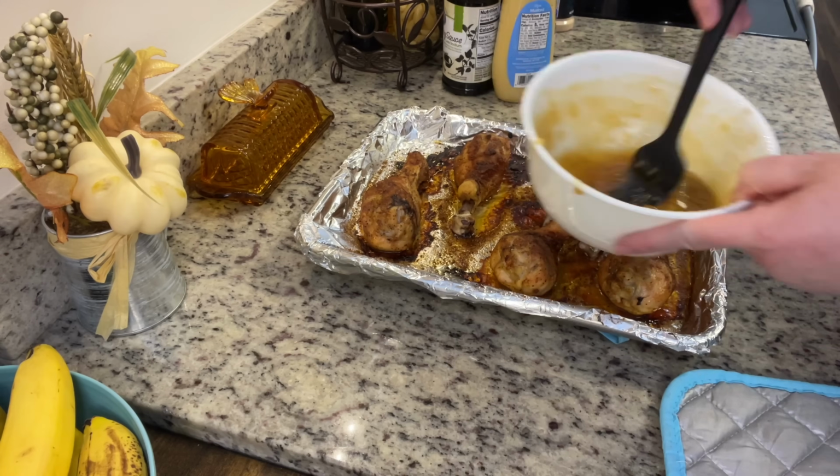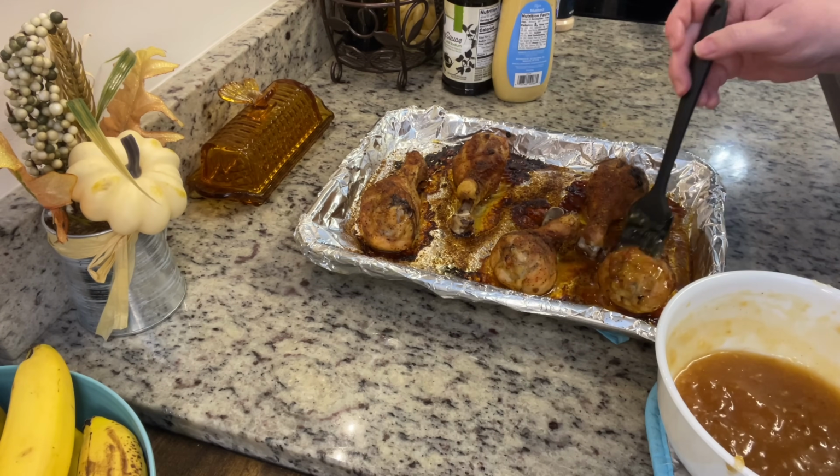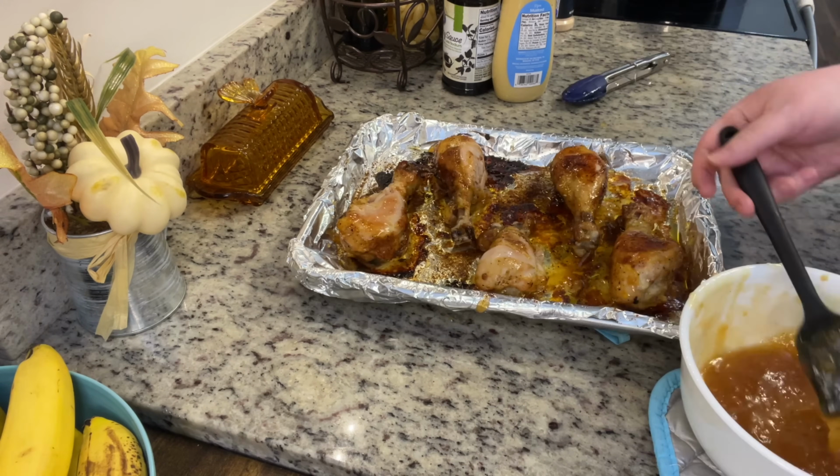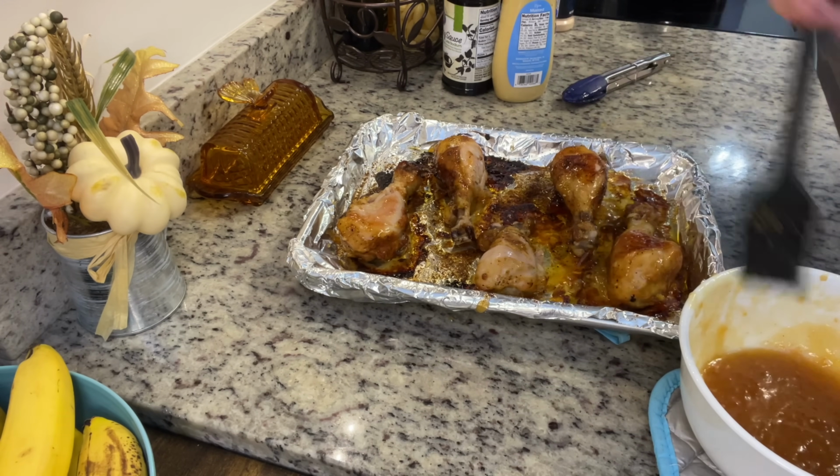So once the chicken was done, I pulled it out of the oven. I'm going to brush the peach glaze on both sides of the chicken and then pop this back into the oven just for a couple minutes to allow that glaze to set.